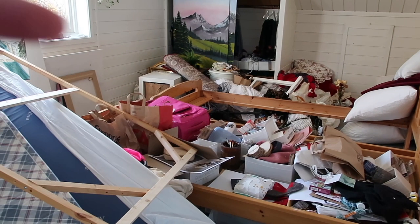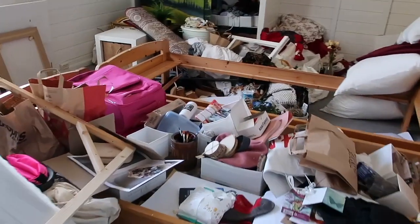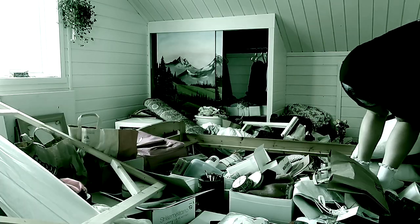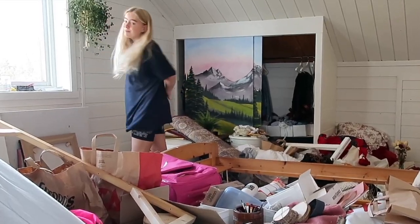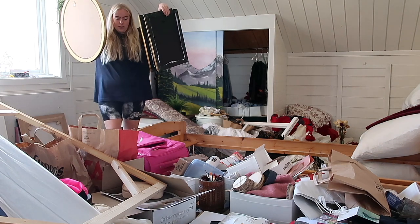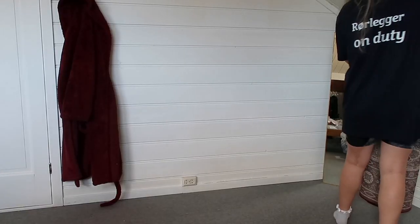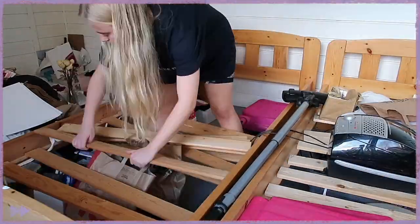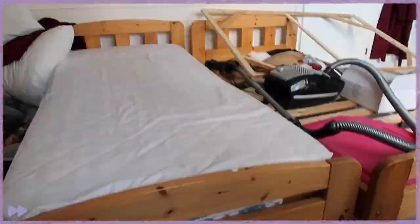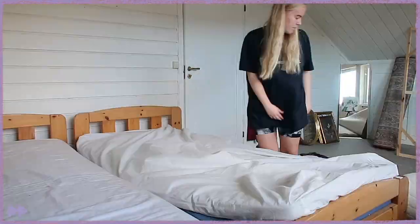So my plan now is to gather the mirror that you can see here, the tiny golden frame there. But how am I gonna manage? While I am here, I think I'm gonna gather the other things that will sit that corner nicely. Yeah, so the bed looks good.